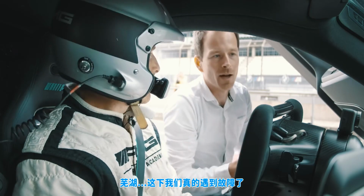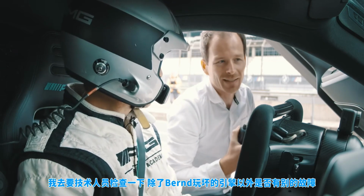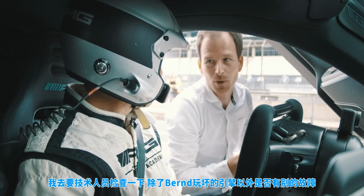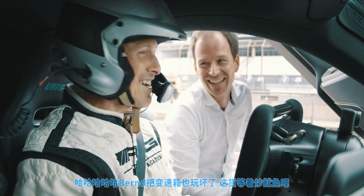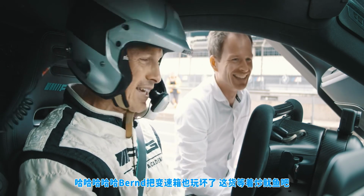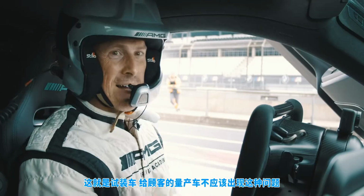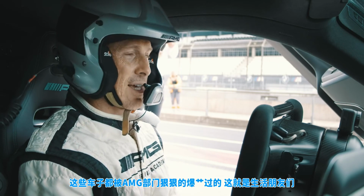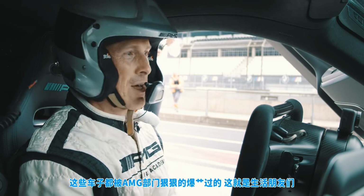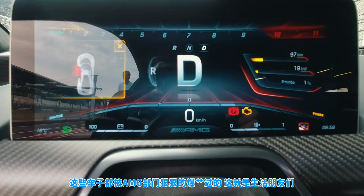Oh no! And now we have a real problem. Okay, I will ask a guy with a notebook to check if there is a failure after Bernd destroyed the engine. So Bernd's knackered the gearbox as well. Bernd is so fired. That's the thing with a pre-production car. This shouldn't happen to a customer car. These things have been absolutely smashed about through testing by AMG. It's real life, people. Real life.